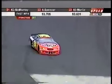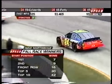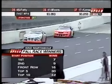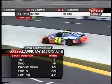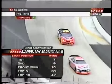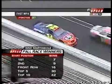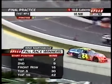Well, I could shuffle my papers here. I can give you a couple of those numbers, BP. We've got it right here. First position, 7 wins. Second position, 16 out of 54 in the front row. But look at this, top 10 qualifiers. 42 of the 54 races have been won from a car starting in the top 10. That's 80%. And Jeff Gordon, Mark Martin, they're all back in the field.